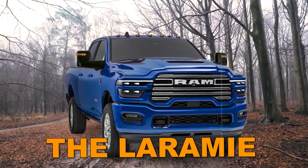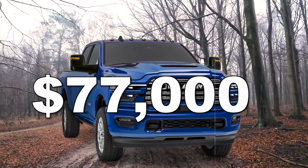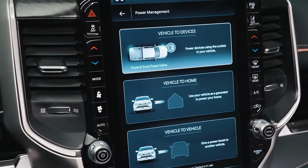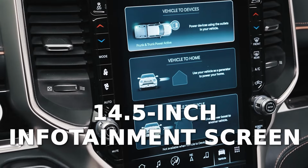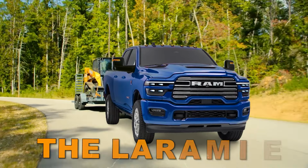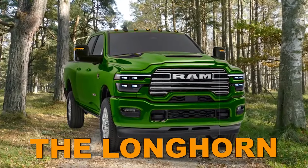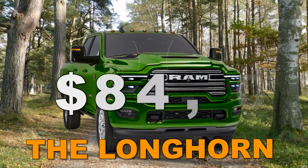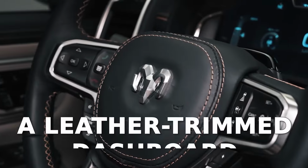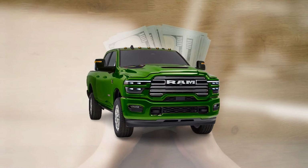The Laramie, which is considered to be the standard of the entire lineup, will start at around $77,000 and will come with leather seats as standard, as well as the aforementioned 14.5-inch infotainment screen. Sure, it might be expensive. However, in our opinion, the Laramie once again represents the best value for money. Next up is the Longhorn, which will start at around $84,000, and in our opinion, this trim just isn't worth the hassle. Sure, you'll get a leather-trimmed dashboard as well as nice quilted seats, however, it is far too expensive.